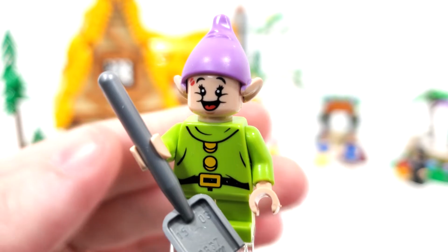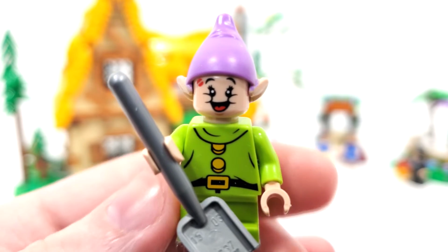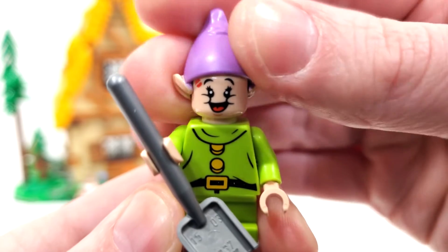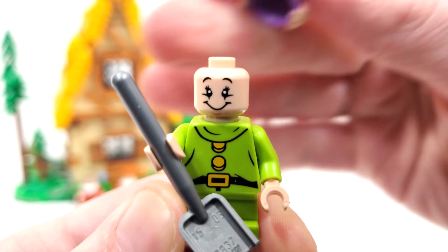Talking about that facial expression, I really love that we get the little kiss mark from Snow White on his head, which is really, really hilarious. Spinning to the back side, we get a nice big happy smile from the other side.